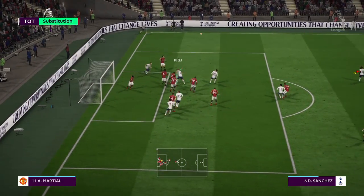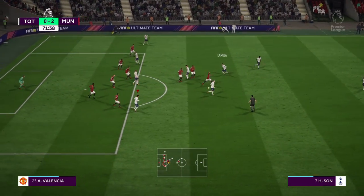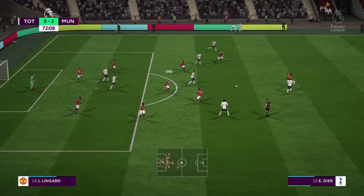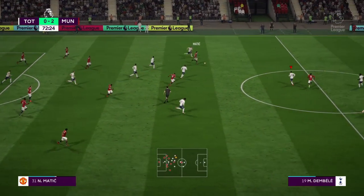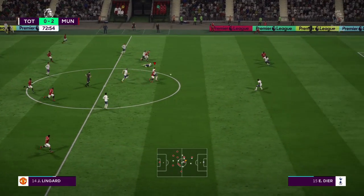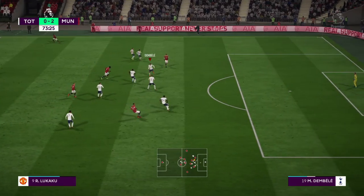Put the corner in the middle. Chooses to punch here, the goalkeeper. Good technique. It looks like one of those days where the keeper will not be beaten. He's filling that goal today. Nemanja Matic. Now Lingard. Impressive attacking play here from Manchester United.